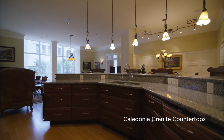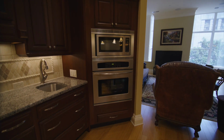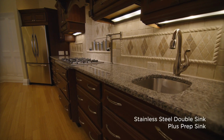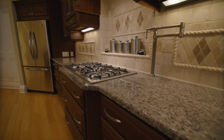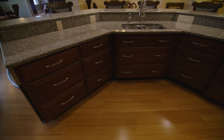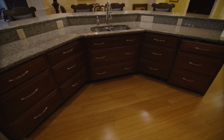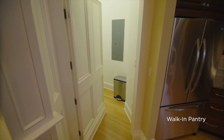The gourmet kitchen is the perfect setting for cooking and serving guests as they gather at the Granite Island. You will enjoy using the Professional Series stainless steel appliances, a 36-inch gas cooktop with pot filler, 2 convection ovens, a microwave, and a refrigerator. A wood-paneled dishwasher blends into the base cabinet design. Another gem is the secret door leading to the tucked-away walk-in pantry.